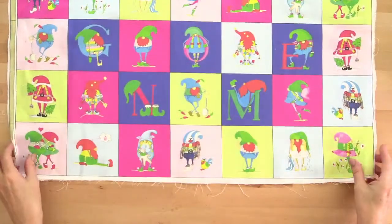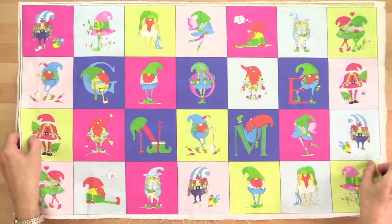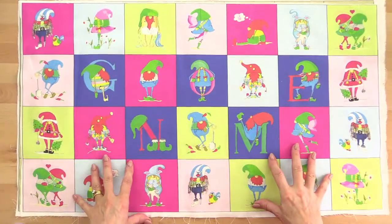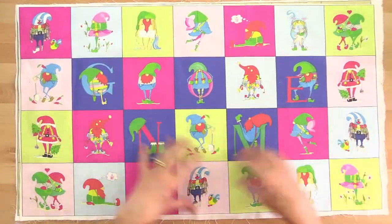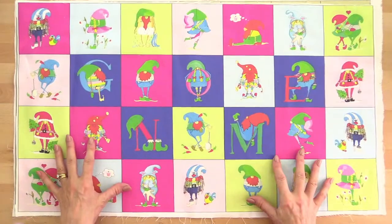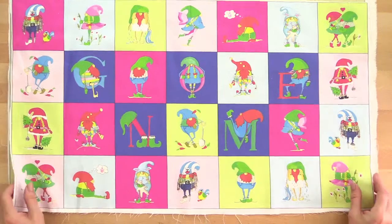If you've got the Eric and Ola gnomes from my Half Yard Winter book, it might be quite nice to make them something out of this as well. So again, you can quilt it, you can cut them out individually. I made bunting using just the gnome letters. You can make a drawstring bag with it. You can cut them up, put sashing in the middle and make a baby quilt out of it. So lots of things that you can do.